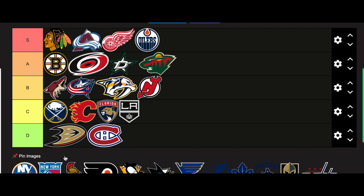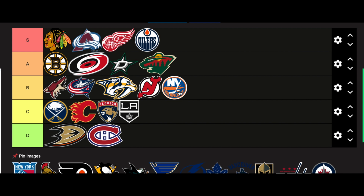All right, we got another New York team. The New York Islanders. Okay, I actually know which team this is because it says it. The New York. I like the hockey stick out of the Y. I like the colors. I like the circle. And it told me what team they are, so that helps a lot.